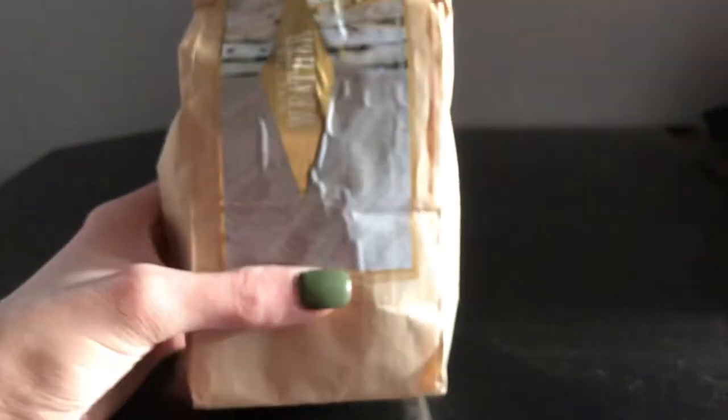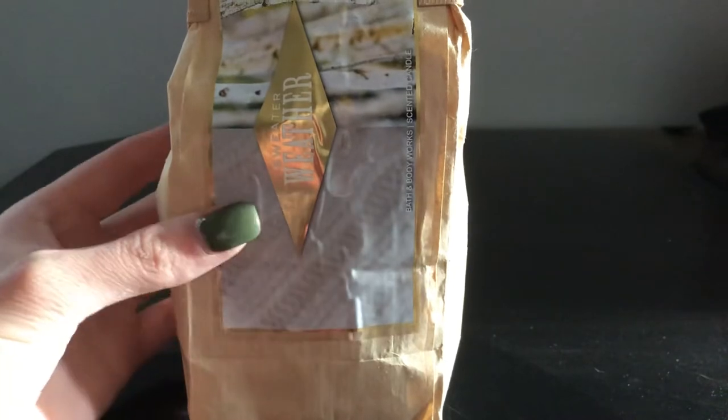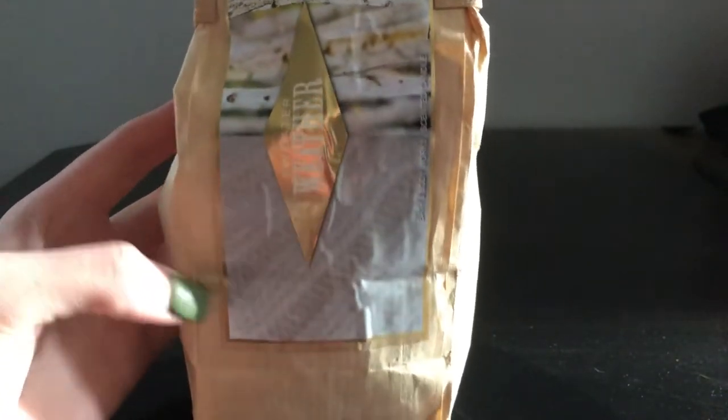I just wiped off all of the dust off here, and it's all floating around, so the focus is off. But I'm hoping once I start putting stuff in front, it'll focus better. So there we go. The first thing I have here is Sweater Weather.